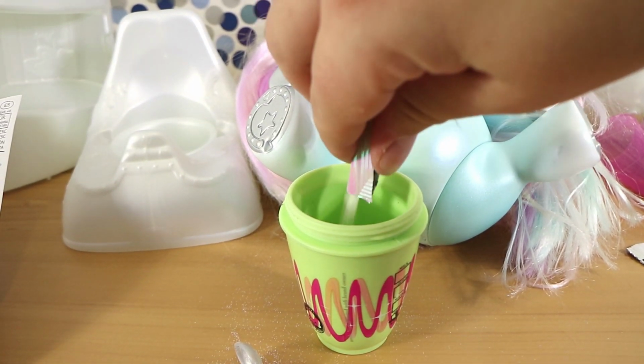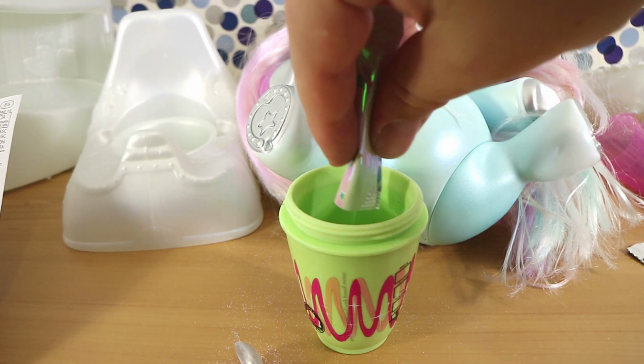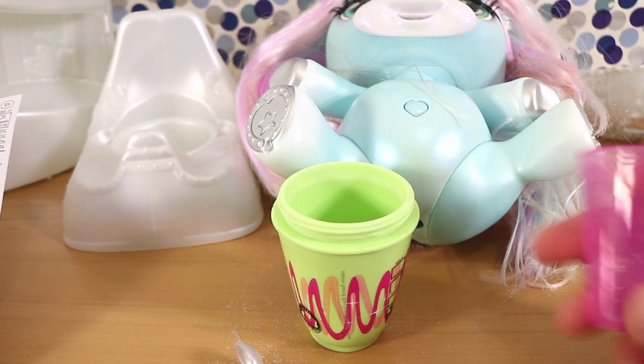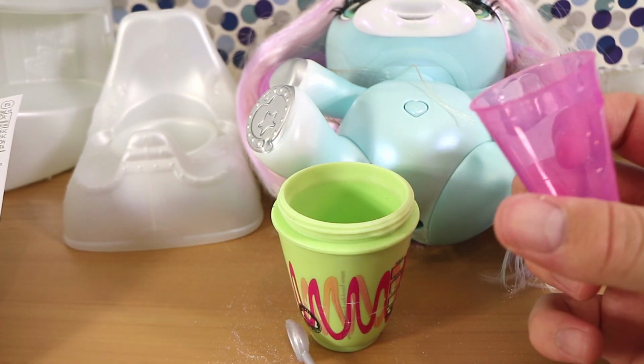Alright, so I'm just going to pour that into our cup. There it goes. Is that shimmery too or just powdery? I think it's just powdery. Alright, so I wouldn't put it in your coffee or tea though. After that we're going to have to go and get some water to actually start sliming it up. Oh boy. In our cup, we want to fill it to the fill line here right at the top. So let's go get that.